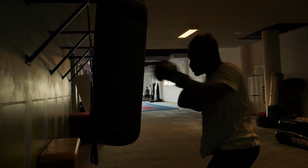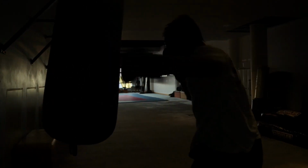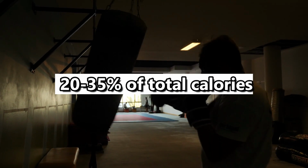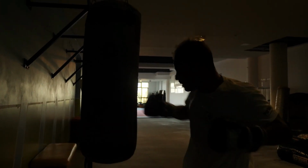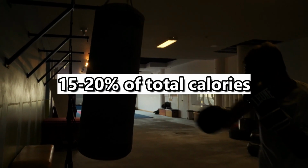Fat. Fat is an essential nutrient that provides the body with energy, helps to absorb vitamins, and protects organs. The recommended daily intake of fat for adults is 20–35% of total calories. However, if you're trying to lose weight, you may want to reduce your fat intake to 15–20% of total calories.